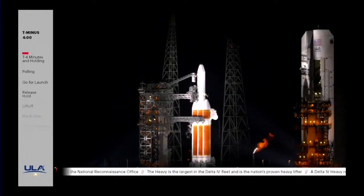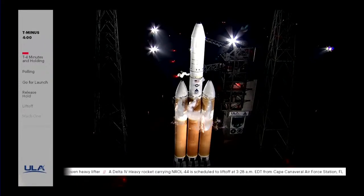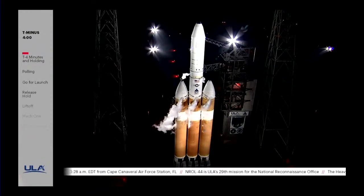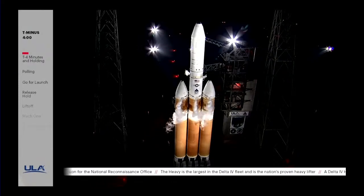This is Delta Launch Control at T-minus 4 minutes and holding. As you just heard, the new T0 has been approved, the clocks are reset, and the clocks are now counting down towards a new T0 of 3:28 a.m. Eastern Time. L minus 23 minutes.